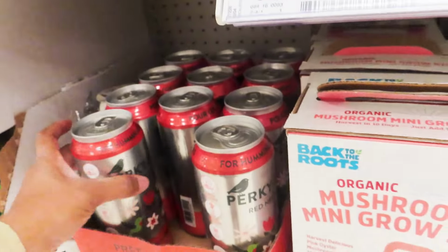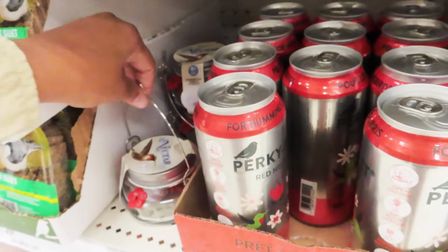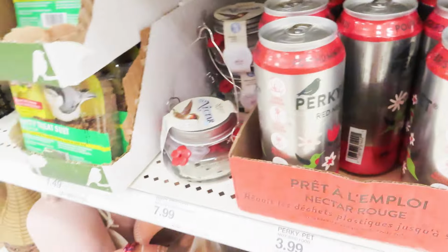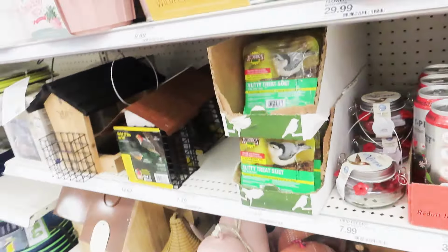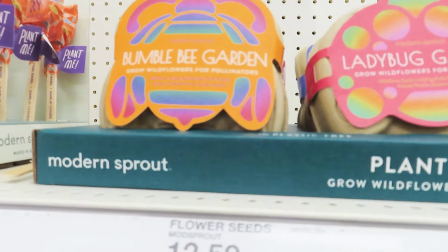Yeah, what is this? Oh, this is little liquid for hummingbirds. Look at that. That's so cute. A nutty treat suit. That is so cute. Look, ladybug garden. Bumblebee garden.